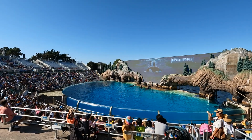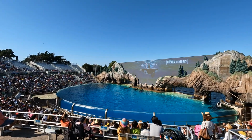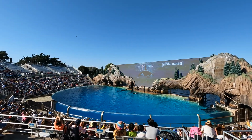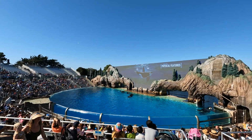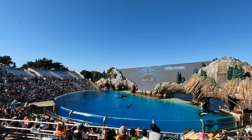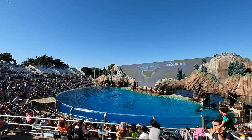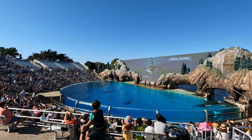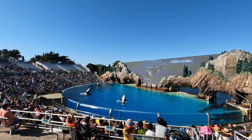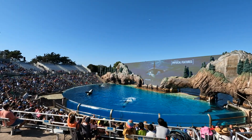The fin on top of the whale's back is called a dorsal fin, which is used to stabilize the orcas as they swim and regulate their body temperature. The flippers on either side of the killer whale's body are called pectoral flippers, which are used for steering and stopping. Pectoral flippers have 5 bony digits inside of them, just like the human hand.